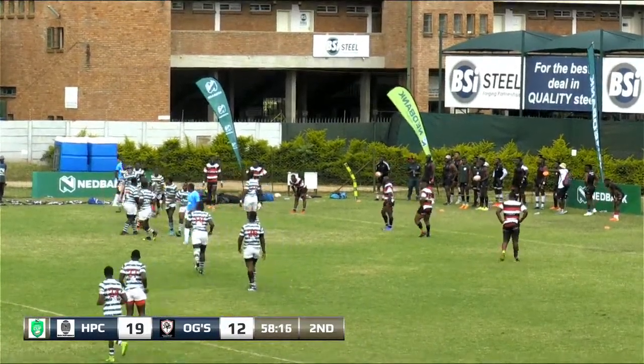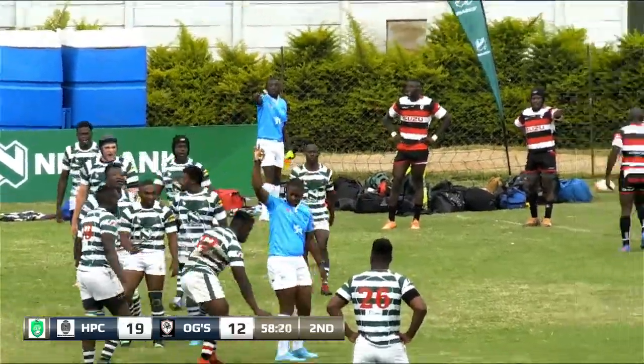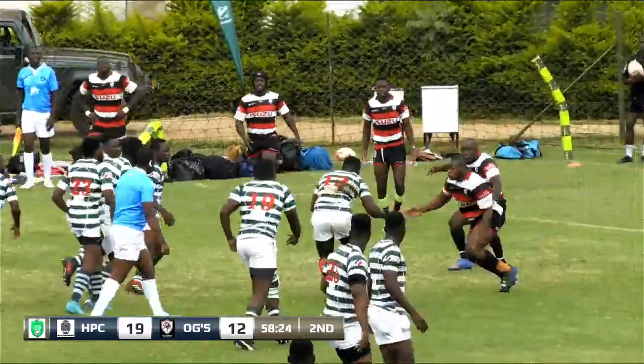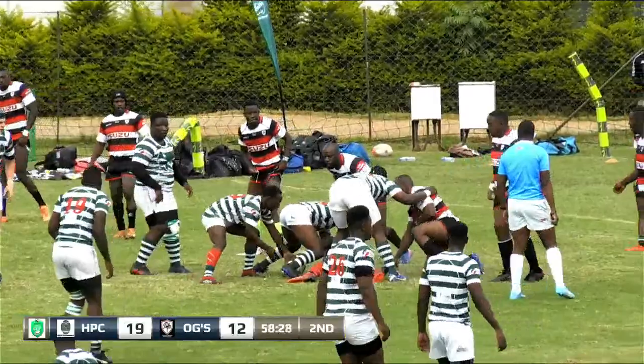But another penalty coming here against OGs. Discipline letting them down a bit here. From their own 10-meter, OGs are now on their own 5. These lighties can play, Ian. These boys can play rugby, I'll tell you what.